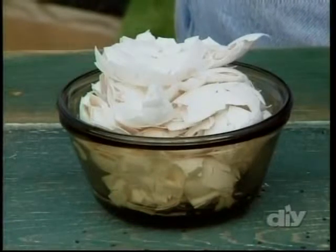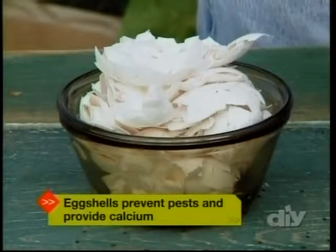People aren't the only fans of eggplants. Unfortunately, they're the favorite meal for many garden pests. One way to keep crawling pests like slugs and snails away from your plants is to mulch around them with eggshells. The eggshells do double duty because the pests don't like to crawl over them, and they also add calcium back to the soil.